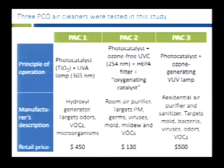We call them air cleaner number 1, 2, and 3. And in each case, we have one of the three different lamps that I showed before. In air cleaner number 2, you can see that in addition to the basic configuration of a PCO, you also have a HEPA filter up front, and then there is what they call oxygenated catalyst after the PCO. The oxygenated catalyst is probably serving as a catalyst that removes any ozone that may be formed during the process.